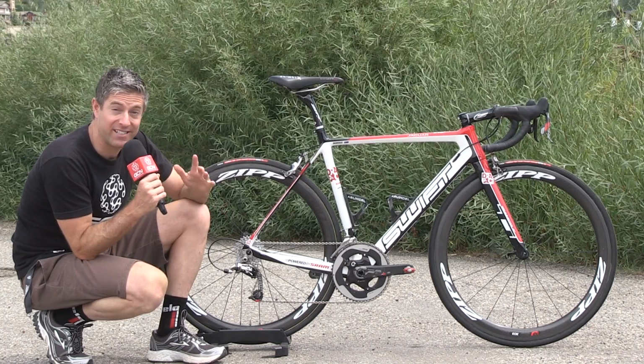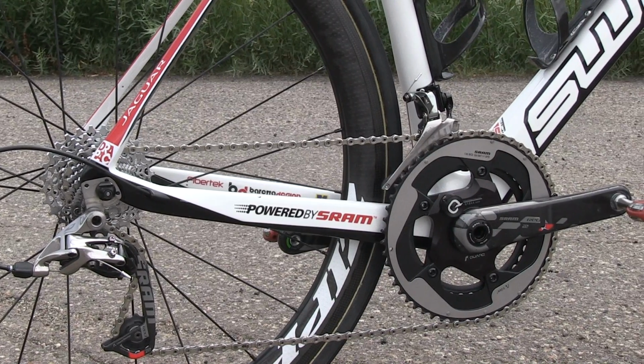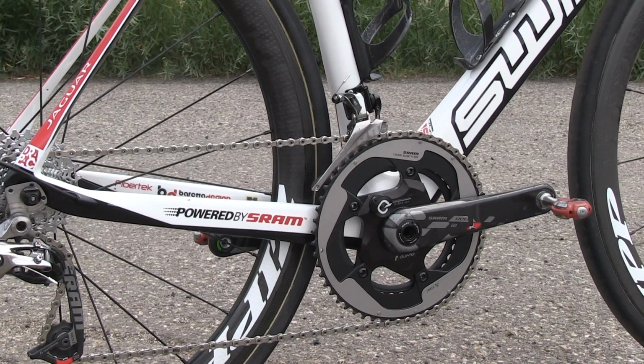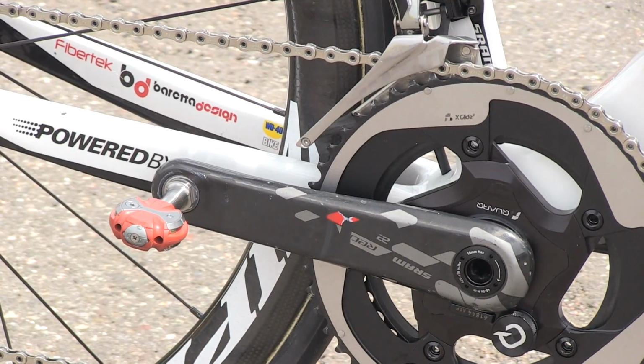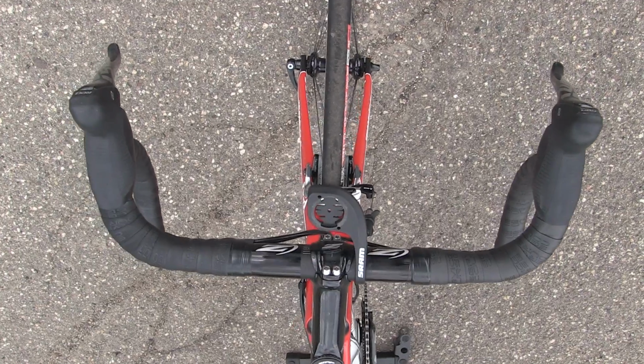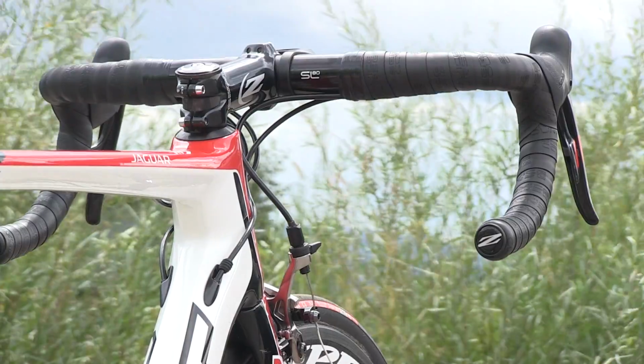One other brand that is in the SRAM Zipp family, of course, is Quarq. Everybody trains with power these days, and Drapac is no exception. You can see the Quarq power meter crank here. SRAM's even got its name on the Garmin mount for the head unit. So really, SRAM, Zipp, Quarq, almost head to toe on this bike.